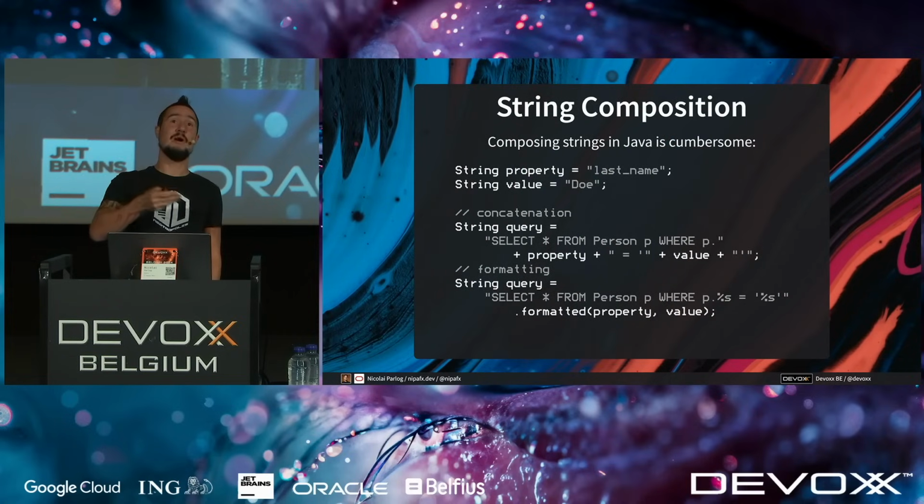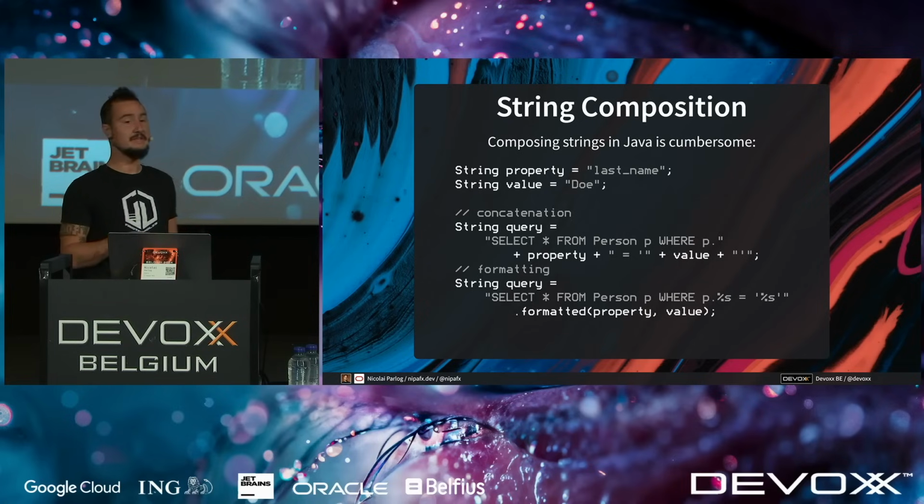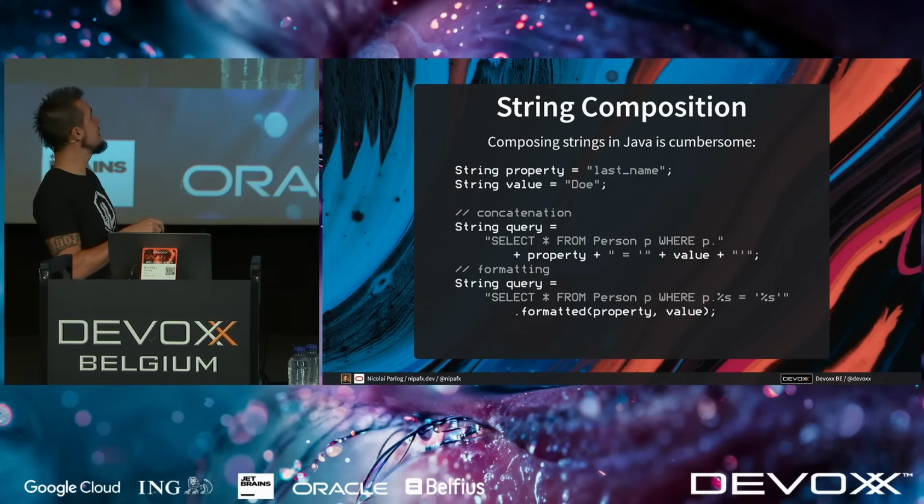I'm here to explain to you why string templates were envisioned, why the current proposal was not adopted, and what might happen next and when. So the idea behind string templates is to make stuff like this easier, right? And yes, don't take a photo of the slide yet. I'm going to get there.